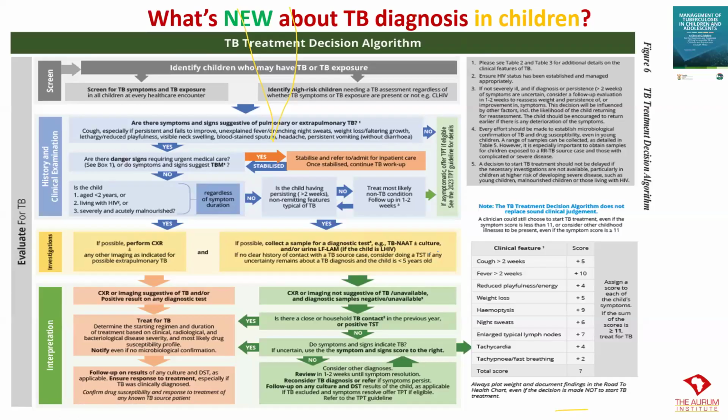So in other words, are you under 2? Are you living with HIV? Are you acutely malnourished? If not, then we give you a second chance to say, listen, this child had these problems for more than 2 weeks. If not, then we say, okay, let's give you a chance.